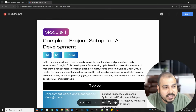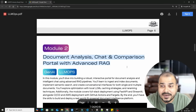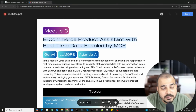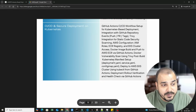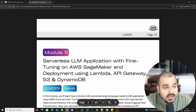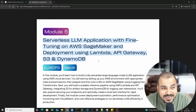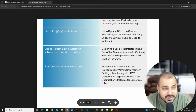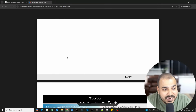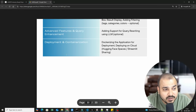There are many projects that we are going to do. Let's say this is module 1. When you go to module 2, there is document analysis and chat comparison. Then you have one more use case, which is an e-commerce product assistant with real-time data enabled by MCP. Then a multi-agent system for research analysis and generation automation. This will be completely end-to-end. We're also going to use AWS SageMaker serverless LLM applications with fine-tuning. Then you have network intrusion detection using machine learning, and LLM-powered semantic image search systems. These are the kinds of projects we are going to do.